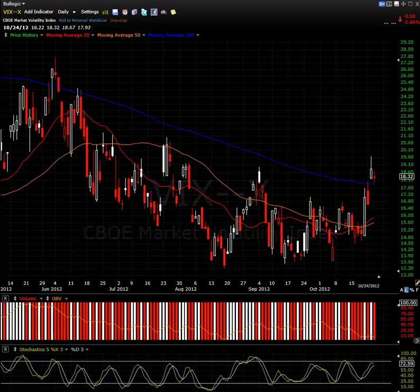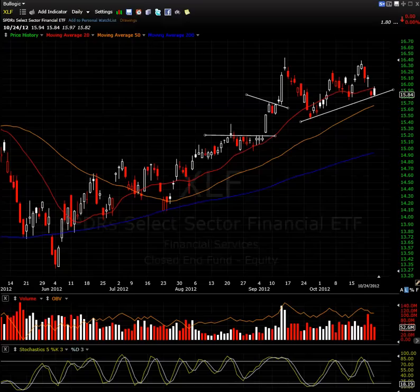Focusing on sectors, we need to focus on certain sectors because that's where the trades are going to be found. Financials, very strong, continuing this uptrend. Flat for the day, did not break the lows, did not break the higher highs and higher lows pattern that it's been having. It is a little bit oversold right now. We could see a bounce here, which would keep this uptrend intact.